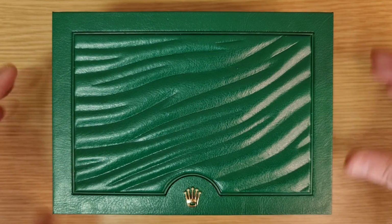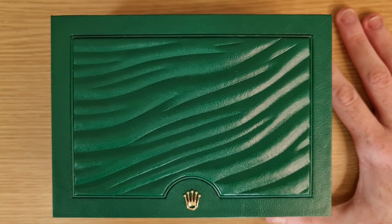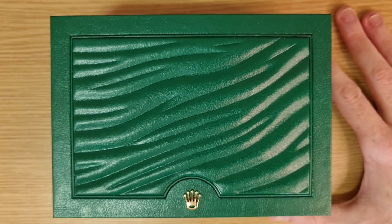So yeah, without further ado guys, I'm going to turn this camera around and I'm going to show you what we've got in this box, because it's going to blow you away. It blew me away. Absolutely blew me away. So this is what we are dealing with. Yeah, this is going to be special. I'm going to tell you that much.